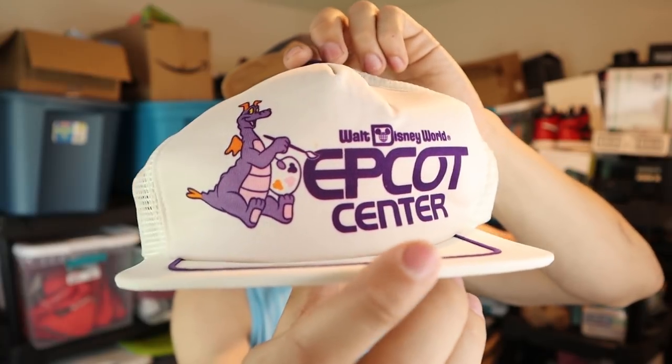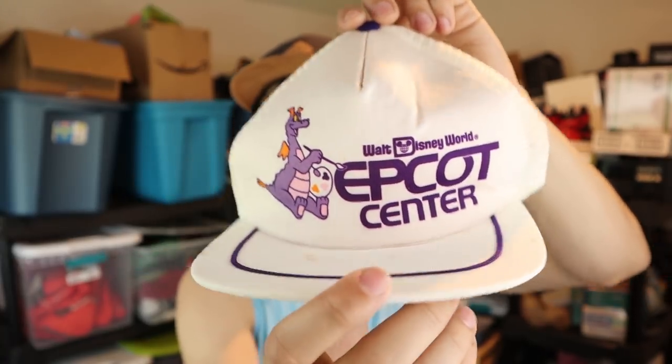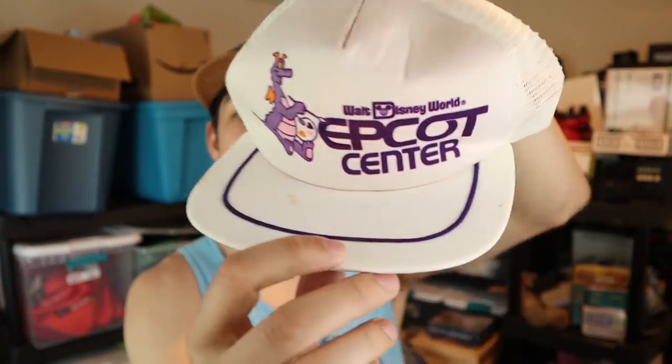The next sale was at this little storefront that always opens up during this community sale, and I ended up getting two items there. The first one is a pretty dang cool Walt Disney World Epcot Center vintage snapback hat. You can see it does have a little bit of staining and stuff on there, but this thing was awesome. I sent a picture over to my buddy Drew at Profit Monsters, and he's already claimed this one, so this won't be for sale on my shop.